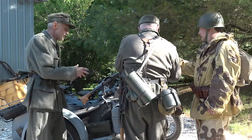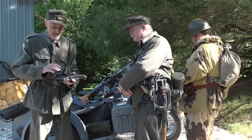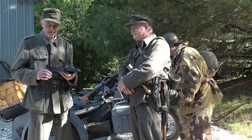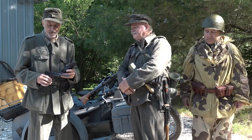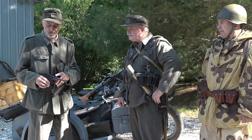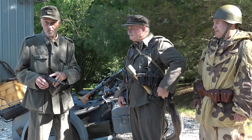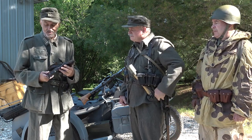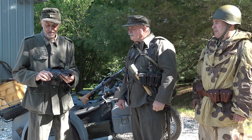Now we'll take a look at a German Luger. These were developed before World War I and continued production into World War II. It was 9mm. This one is made in 1942 by BYF is the code, which is Mauser. And just a classic looking design. You see these in the movies all the time.